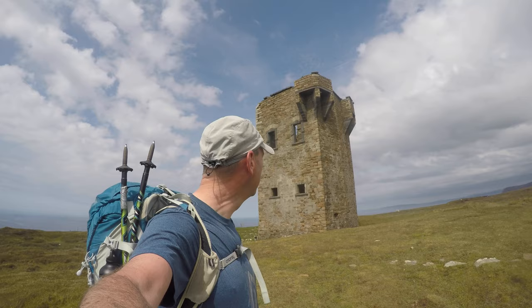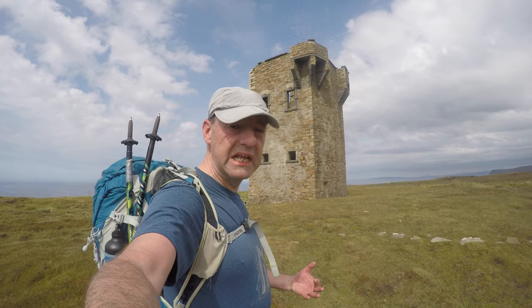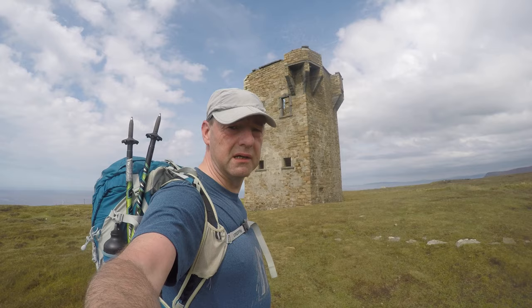This is the Napoleonic signal tower above Glen Kill, and it stands at about 220 metres, and this was built in about 1805, and there were about 80 of them built around the Irish coast by the British and Irish. That was all, I suppose, as a reaction to French invasions beforehand. This one here is really, really impressive.